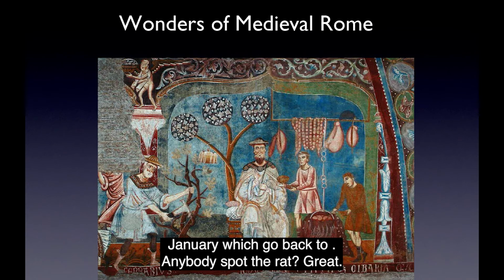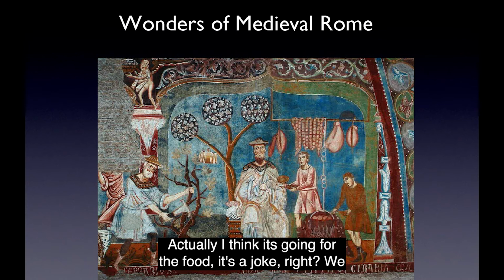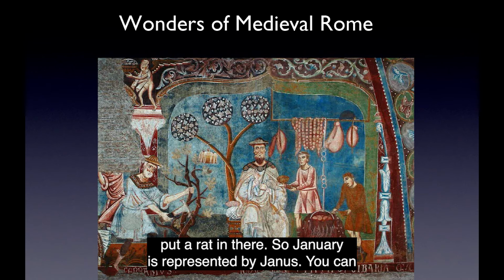Anybody spot the rat? Yes. Great. I think it's going for the food. It's a joke, right? We put a rat in there.